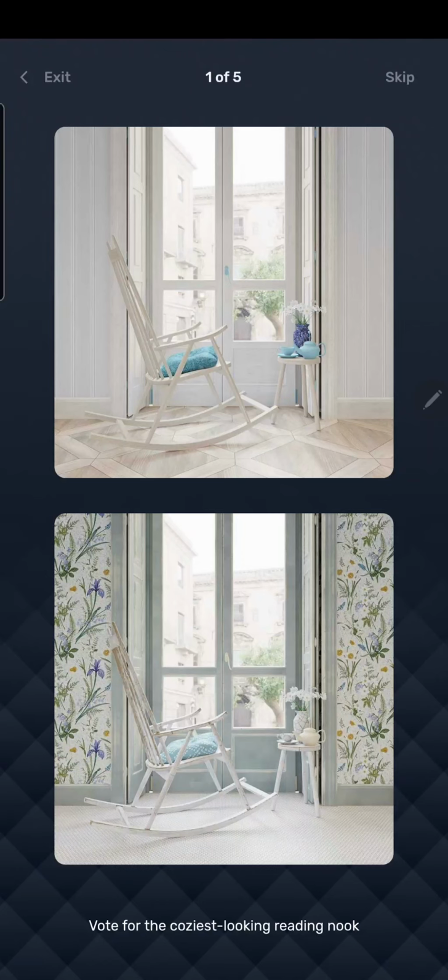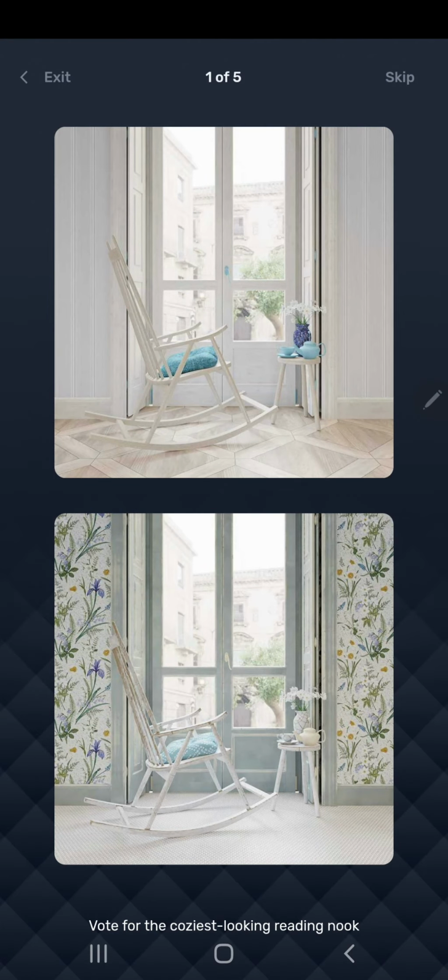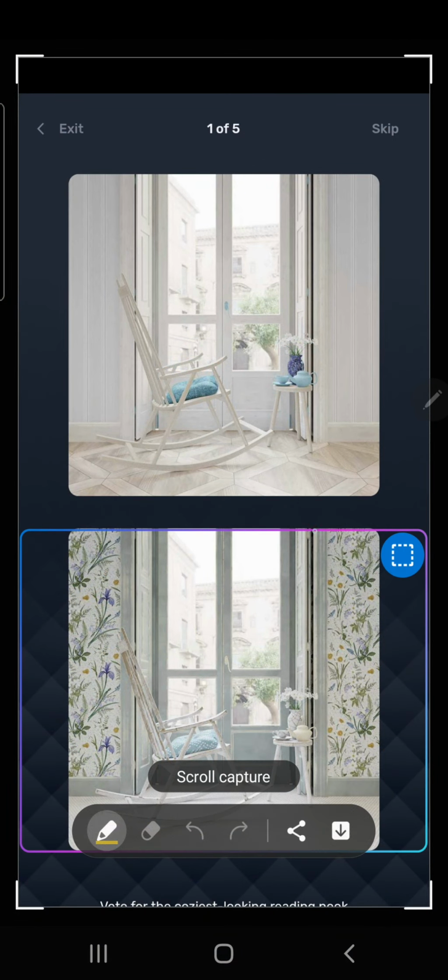Welcome to another section of Redecor design reviews, and here we have some beautiful balconies, reading nooks, and let's jump right into it. This is going to be a little bit hard because they are both beautiful, and let's take a look at what the different designers picked here.